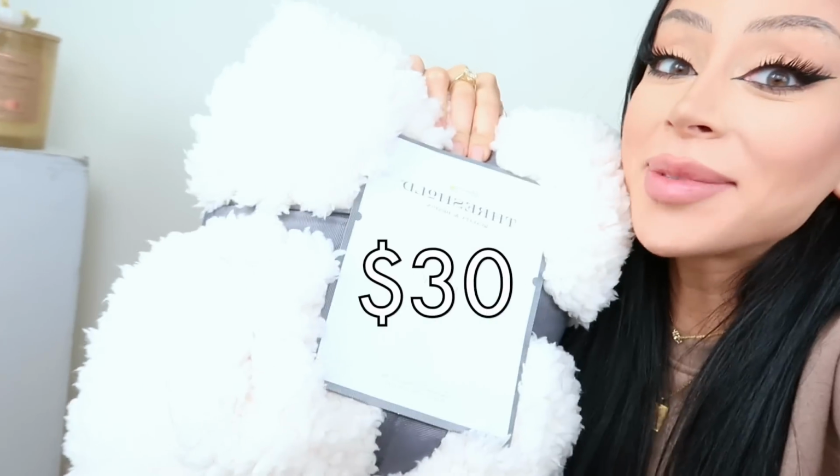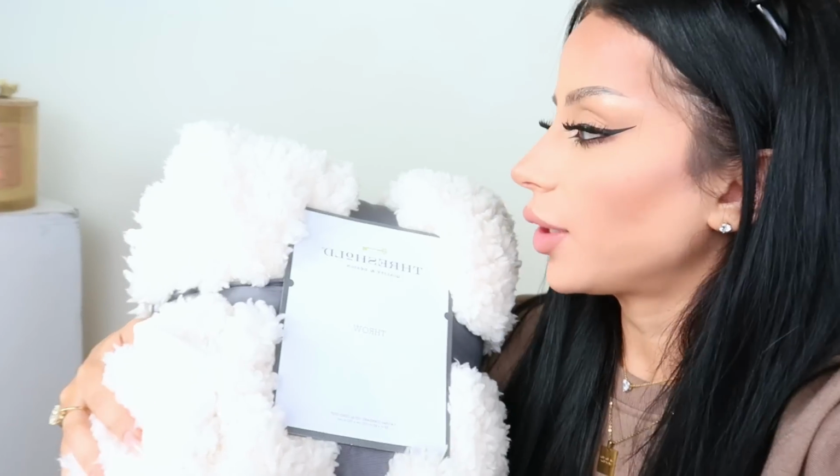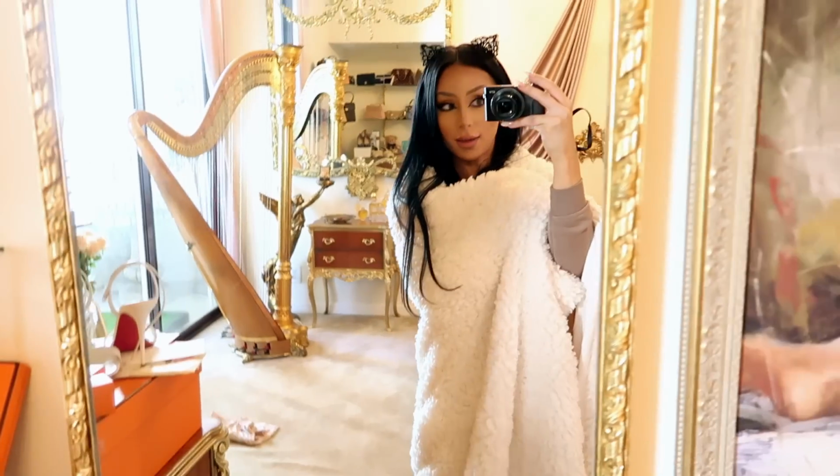Oh, you guys know I'm obsessed with blankets. I literally have a problem. If I see a blanket, I have to buy it. And this one feels like the softest thing I've ever felt. It's like a cloud. Like, bruh, you wanna talk about fall fashion? This is it.